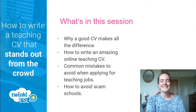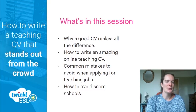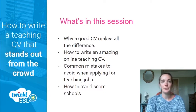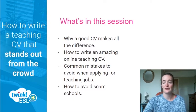Okay, so in this session, we're going to learn why a good CV is so important to your application, how to write a great CV that will get you hired, mistakes to avoid, and also how to avoid applying for a scam school that takes advantage of you as a teacher.